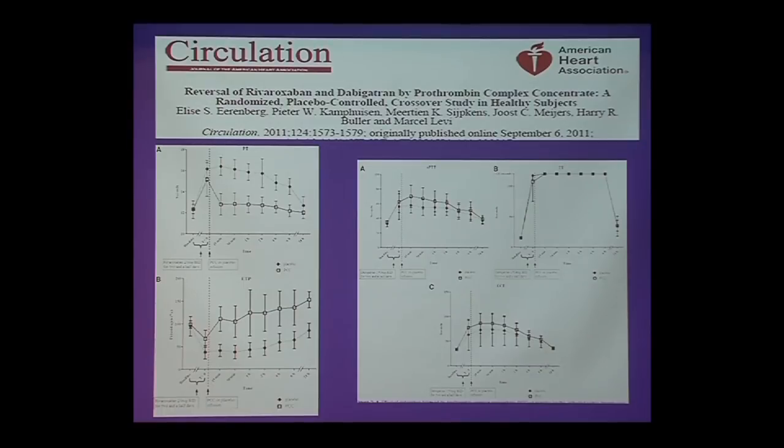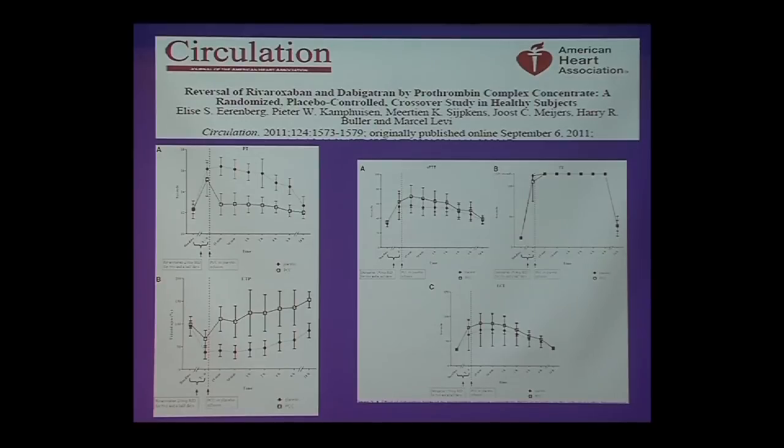This slide is pretty complicated, but it's essentially to tell you about this one study that was done comparing dabigatran or Pradaxa to rivaroxaban or Xarelto, where they took healthy volunteers, gave them one of those blood thinning drugs, drew some blood, and checked a blood test to see how thin the blood was. They then gave this combination of clotting factors back, and through a repeat blood test, it appears that the rivaroxaban or Xarelto could be inhibited, whereas the Pradaxa or dabigatran could not. So it suggests maybe dabigatran or Pradaxa would be a little harder to reverse than Xarelto.